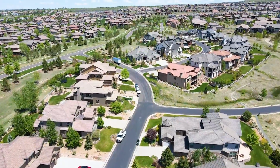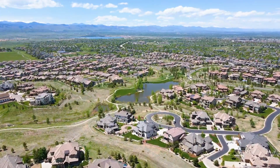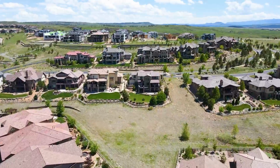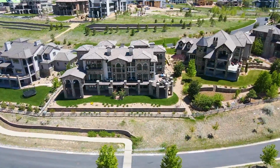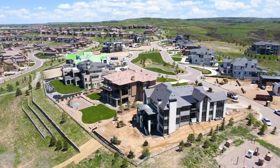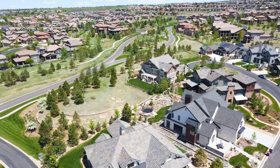Now, as we were talking about new builds in this video, there are no current builds happening in Backcountry. It is all developed right now, but what you can find at the top of Backcountry are some amazing custom homes. And we're showing you guys some of those right now. This is one of those neighborhoods that I like to go to, and it's my vision board, right? When you're driving and seeing what could be, these are the types of homes that I love to go see.